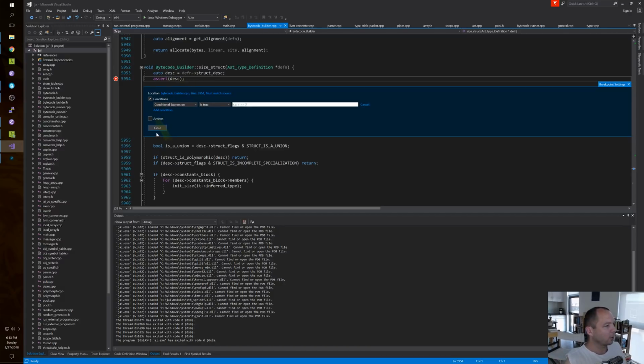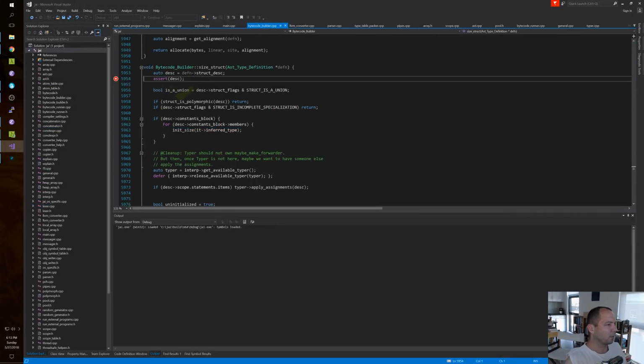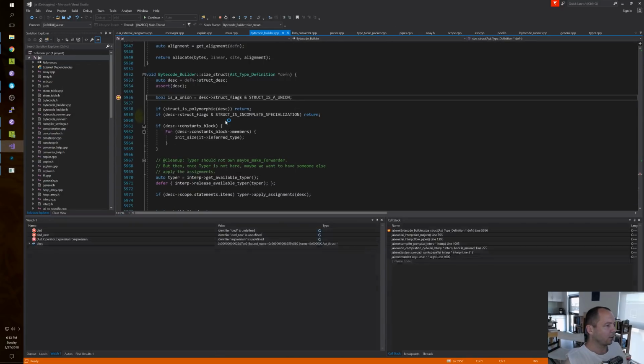I'm just gonna, oh. We will break in, wait, what? How are you not stopping here at all? How does that make any sense? Dude, now I just don't trust Visual Studio at all. I have no idea what's going on.